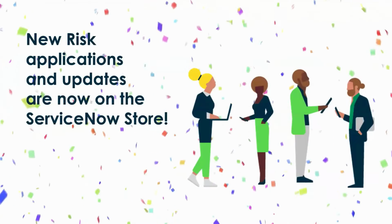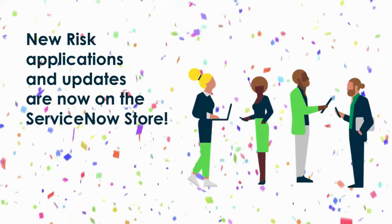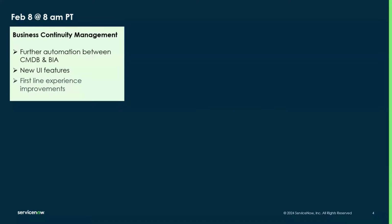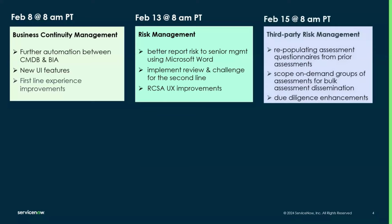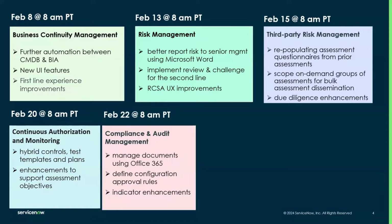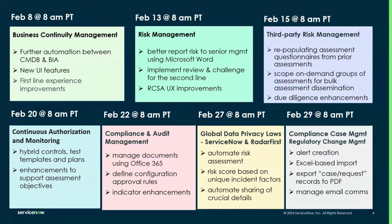The reason we're here is because we have announced new applications on the ServiceNow store. We're very excited about them. There's a lot to be told. We've been doing various webinars for the last couple of weeks now, showcasing all of these new applications. A couple of weeks ago, we started out with business continuity management. We went through risk management and third-party risk management. Then we went to continuous authorization and monitoring, our CAM solution. Then we did compliance and audit. Just last week, we did data privacy laws with our technology partner, RadarFirst. And today we're wrapping up our webinar series, best for last, with compliance case management and regulatory change.